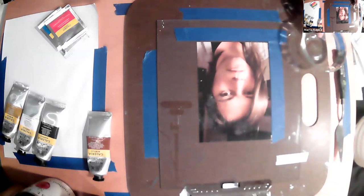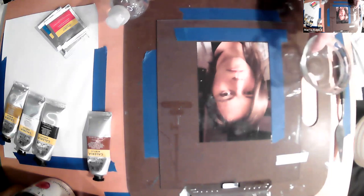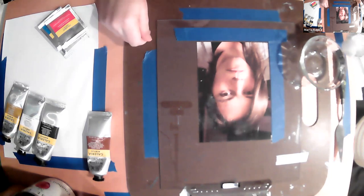So I have this little bowl here. It's nothing fancy. I'm pretty sure that somebody in my house has probably eaten out of it. And I have a habit of not marking things on what's art and what's not. So I'm sure that everybody in my house has a little bit of paint in their system. I'm just kidding, I would never do that.